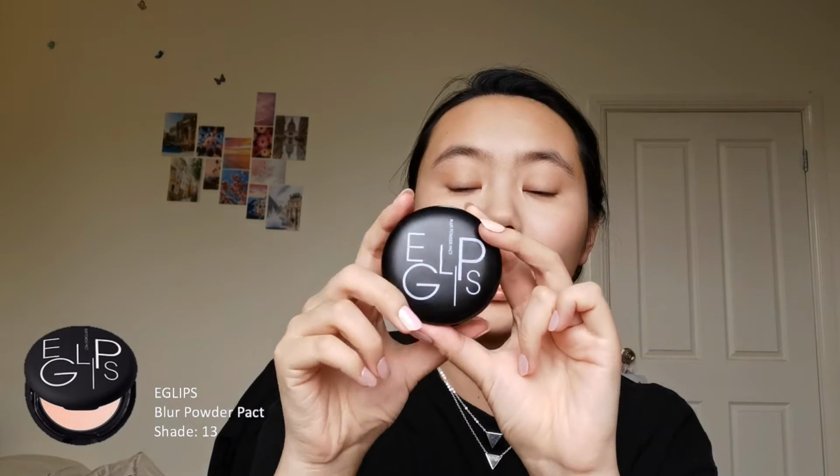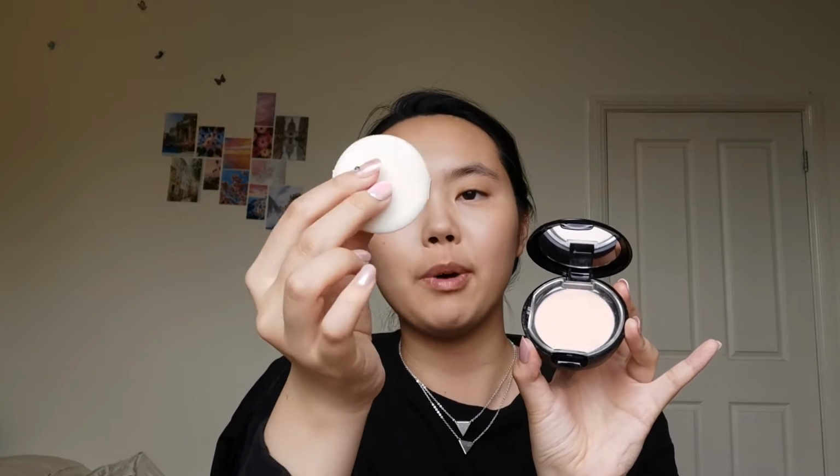Concealer is complete. Next, I'm going to lightly powder my face. As you can see from earlier, I used this as a mirror. This compact from Eclipse is from another K-beauty brand. I really like this Blur powder pack. It is just so incredible. So you have your little mirror, you have a little case. You do have a little puff which I took out earlier. I enjoy this puff. It's very soft.